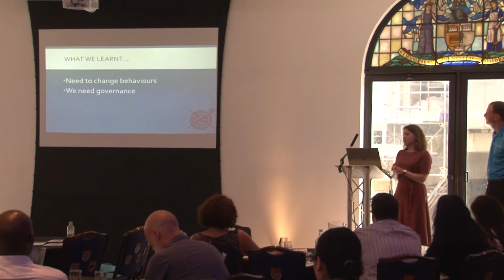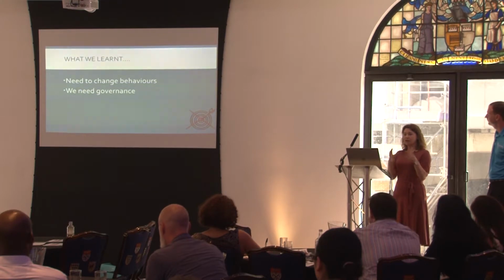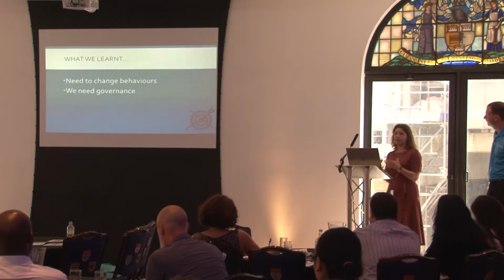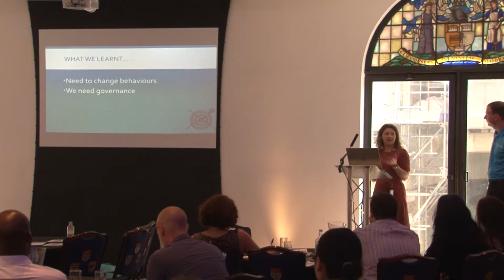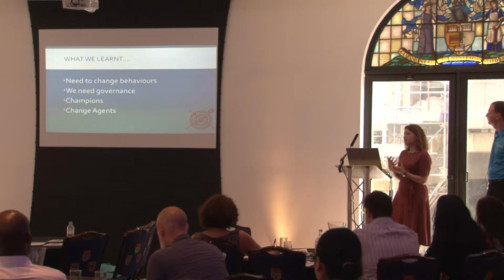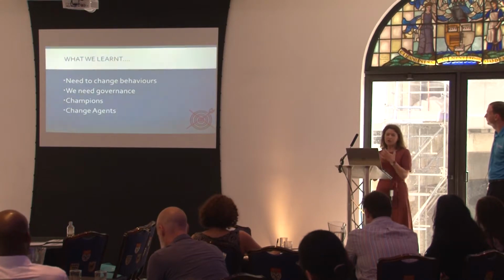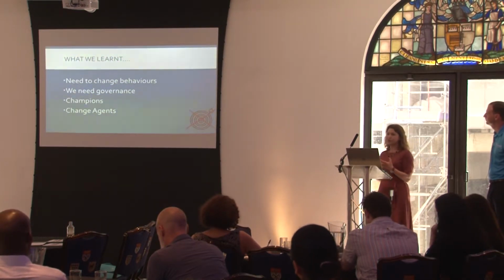So we needed some governance as well. We needed to let people know where they could and couldn't save key pieces of business information. Again, they couldn't just continue to use a piece of software just because that was the thing they liked using the most. Information had to be in the right place. And we needed help with doing this. It couldn't be driven from IT. We needed people within the business to help us with this change.